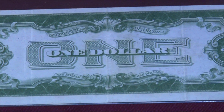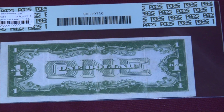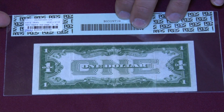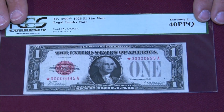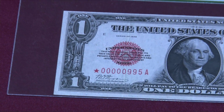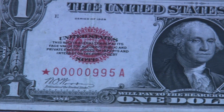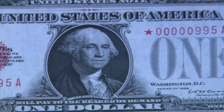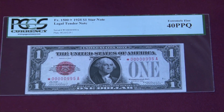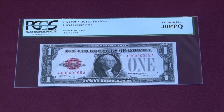Star notes, however, as many know, were replacement notes for notes that were damaged through the printing process. So we would print a small run of star notes, and as notes got damaged, whatever the case may be, miscut, they would slip them in. Because it's a short run in general, star notes are very rare and desirable, especially in high grade. Most of them weren't picked out of circulation early on, so most of them are pretty circulated. This particular example is one of the finest. What kind of value? We would put a value around $12,000 to $13,000 on this note.